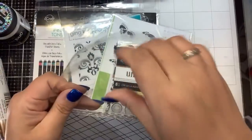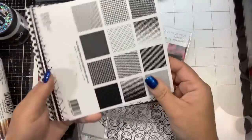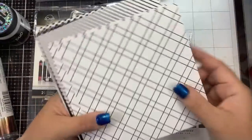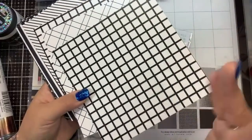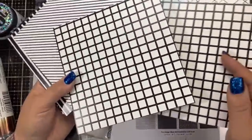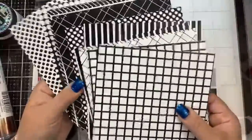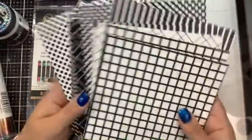And I will link my ThermoWeb and my Altenew links for you guys. But this paper is toner printed. Now, how do I know that? Well, number one, I tested it and ran it through my machine. But two, you can almost feel that it's raised a little bit. Doesn't always happen. But normally when you see super black printing like this, guess what, you guys? You can foil this. And this is double-sided. So you can foil the front or you can foil the back.